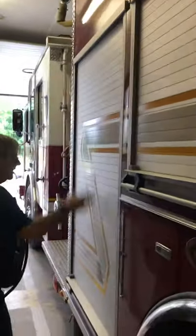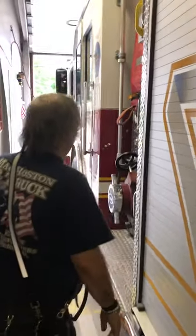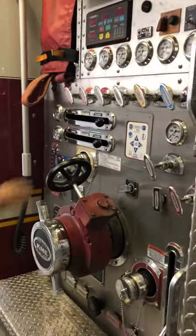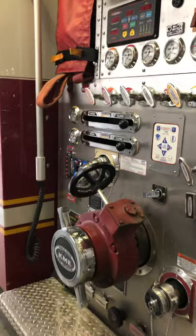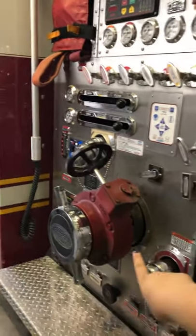Sure. Let me come around the truck and I'll show you this side quick. We have more compartments with more tools. We've got fans in there to blow smoke out. We've got airbags to lift things up. We've got our nozzles and fittings and small hoses to hook up the hydrants in this compartment. This is our pump panel. This is where we have our water that comes in and water that comes out. And that's where we pump water to put on the fire. One firefighter stands here and this is his job, to run the pump. The truck.